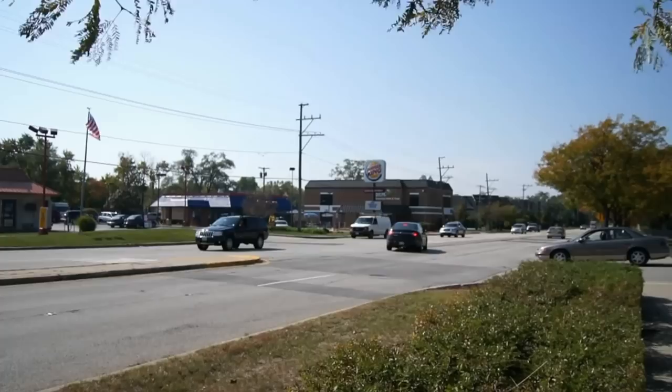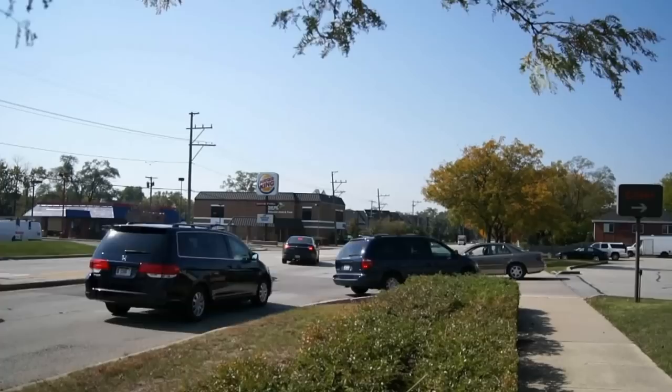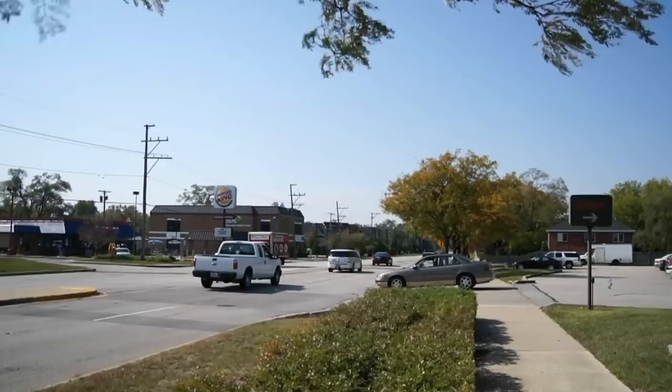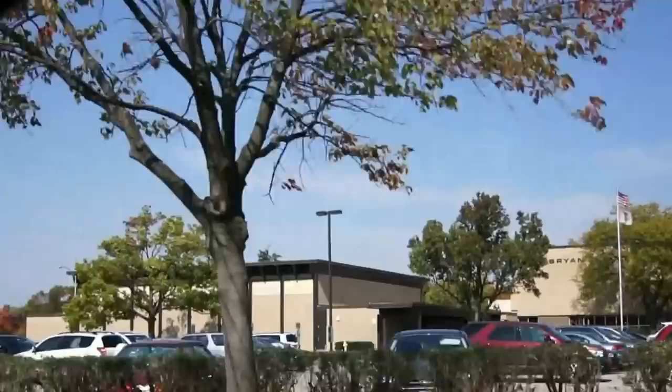Where the bank is down there, I remember that being an empty lot for a long time. And there was a circus there one year. They actually pitched a tent and had a circus. And a little further down, you can see the rooftops. There's townhomes there now. There used to be a row of houses along there. Now, this is interesting here because our modern school board, they got the name of the school misspelled. They call it Bryan Middle School, but it's really Bryan Junior High.